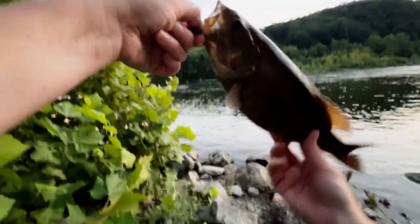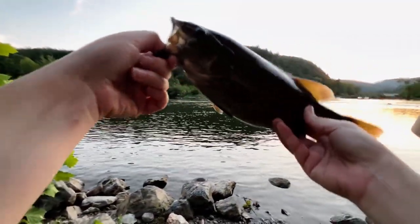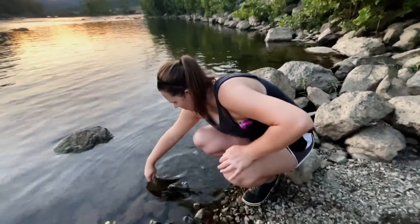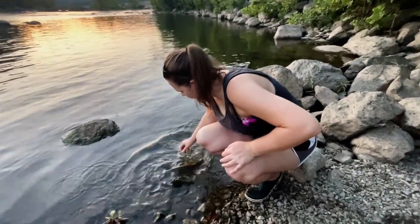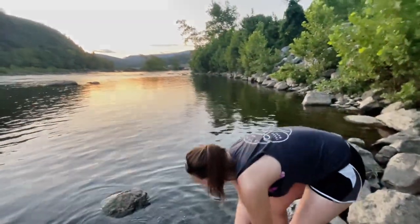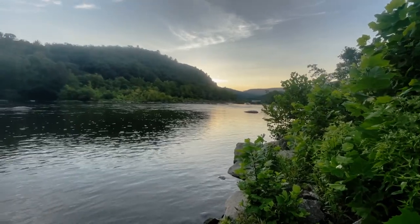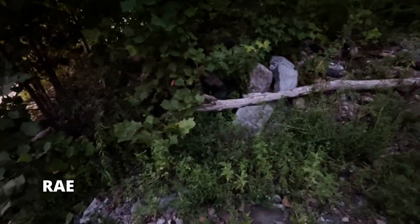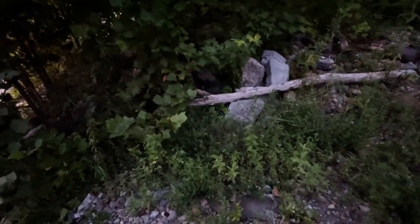Okay. Ah, big girl. All right, big old girl. Second on the Whopper Plopper. Oh. Here she goes. Thank you, baby. Nice one. Saw a big splash. I saw that one blow up on you. I didn't know. Is that a fish jumping or did she just get hit?